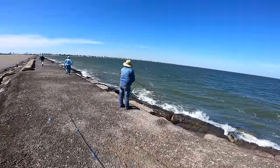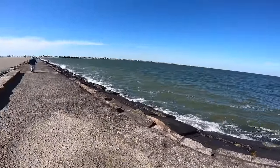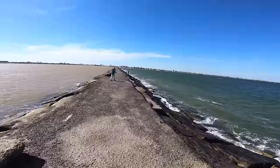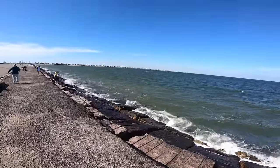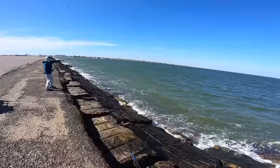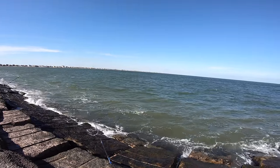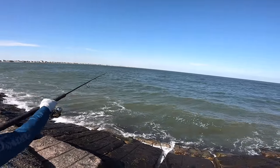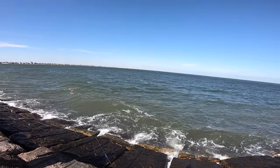My God. Okay, we located them again. They're way over there though. They're too far out, bro. Way over there, guys. Big school of jacks. All right. You can see them below the surface, right there where the birds are diving. Oh, here they come. They're coming this way. See them? There they are. It's a large school. That was a bigger school. 20 plus.